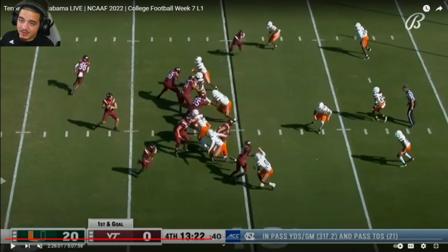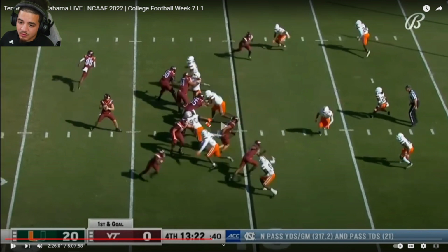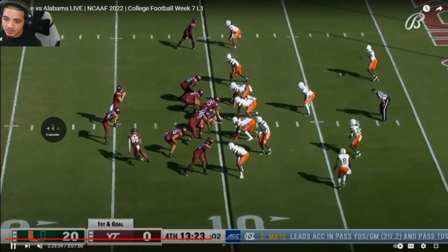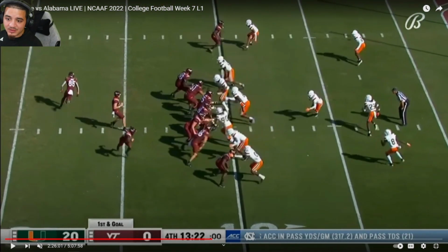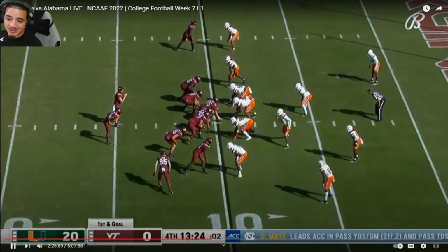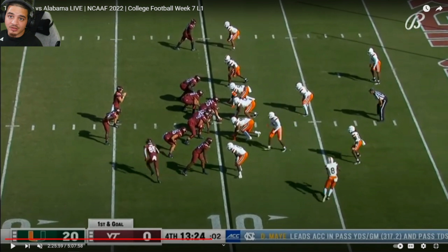He's bullied every time he's pulled over there. So you get this one-on-one with them. That's an easy win. You have Leonard Taylor here, one-on-one with that left guard. This is basically just abusing their guards with our best 2D linemen.